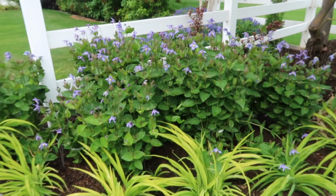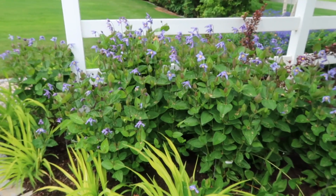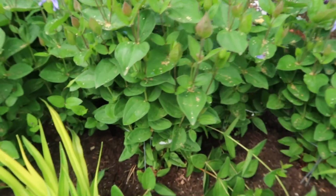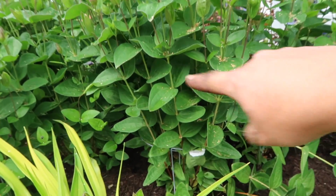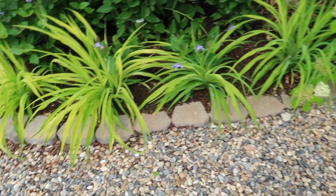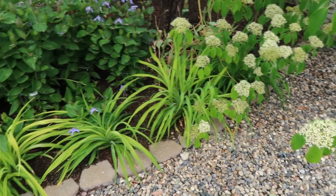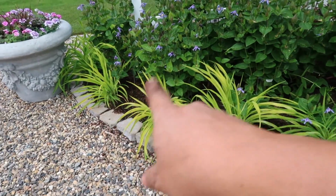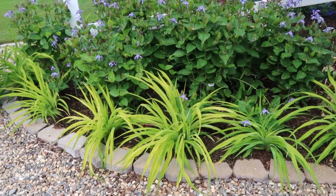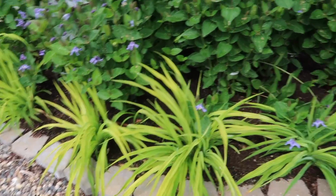That's it. I was kind of thinking it was going to take them a couple years to fill in this area, and they have just gone for it. Like this right here is all one plant, like this bunch right here. And then these are the orange smoothie daylilies, which are looking really great. So these will actually pick up and start blooming when the clematis are kind of done, which is why I chose to do what I did, because I wanted to have staggered bloom time.